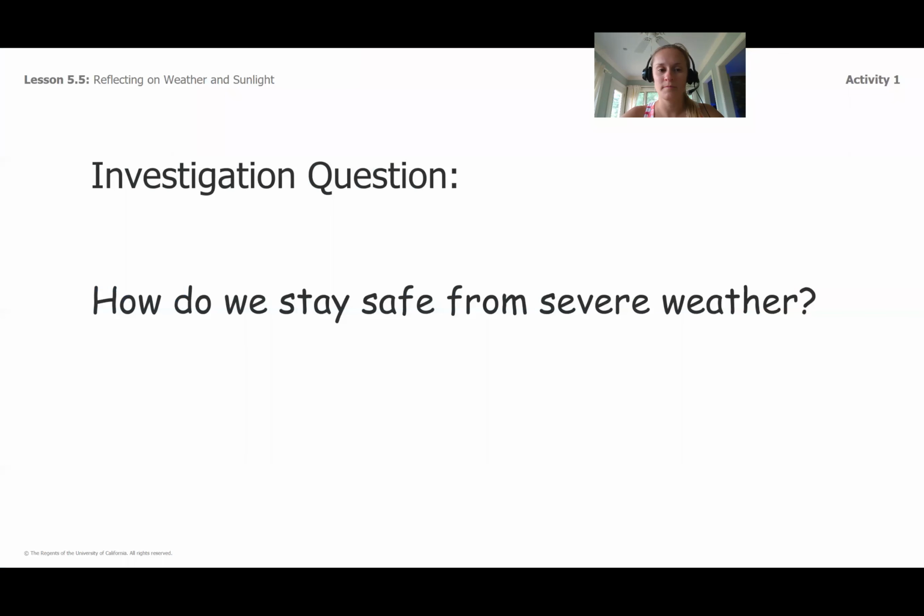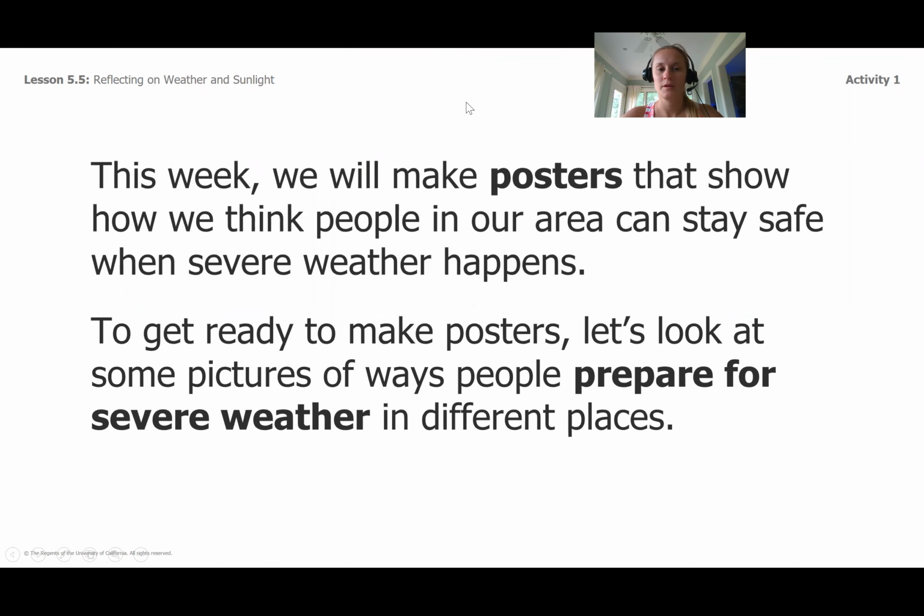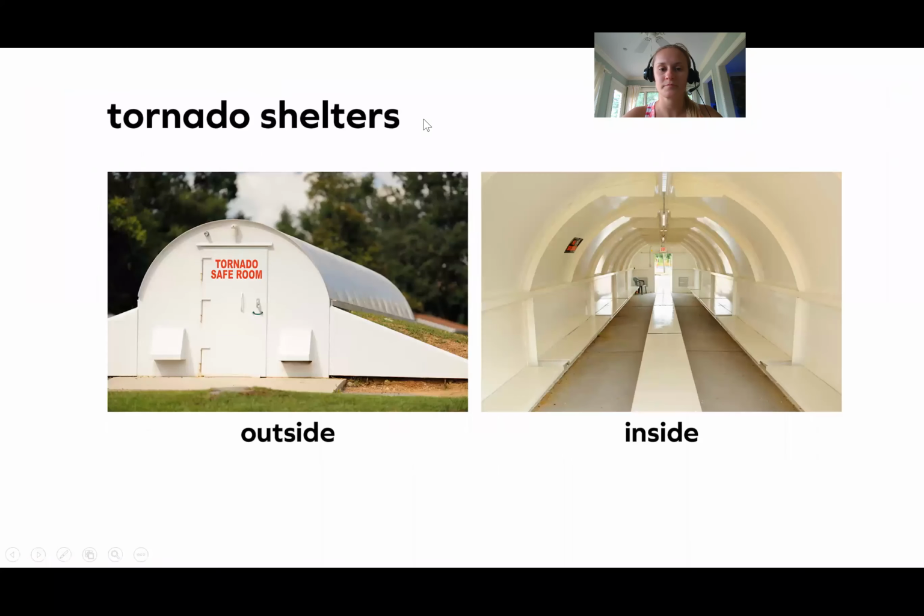So for day one, remember our question that we're trying to investigate: how do we stay safe from severe weather? Remember, we've been focusing on severe weather lately. So this week, we're going to make posters that show how we think people in our area can stay safe when severe weather happens. To get ready to make posters, let's look at some pictures of ways people prepare for severe weather in different places.